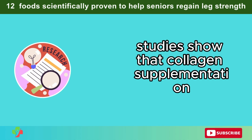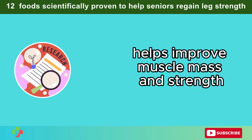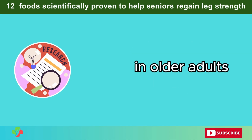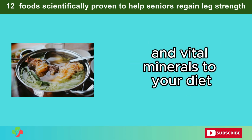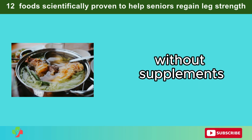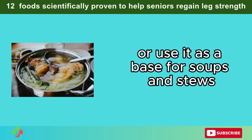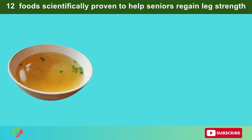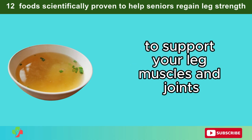Studies show that collagen supplementation combined with resistance exercise helps improve muscle mass and strength in older adults. Bone broth is an easy, natural way to add collagen and vital minerals to your diet without supplements. You can sip warm bone broth on its own or use it as a base for soups and stews. Aim for a cup daily, especially on days when you're more active, to support your leg muscles and joints.